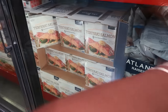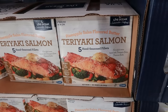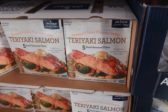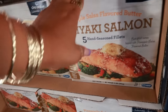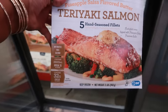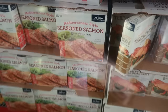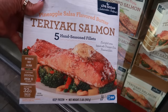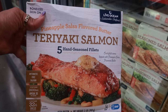I've spotted some teriyaki salmon with pineapple salsa flavored butter. You get 5 fillets in there for $19.98. I feel like I should try this. And then there's also Mediterranean style. They both look so good. I think I want both. I'm interested in that pineapple salsa flavored butter.